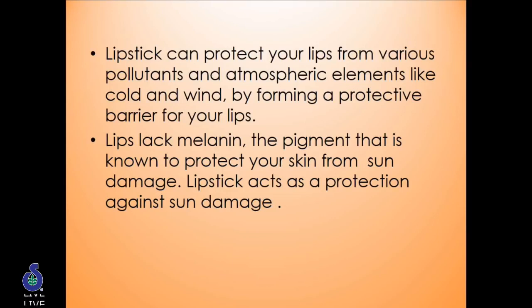So what are the characteristics of a lipstick? Lipstick can generally protect your lips from various pollutants and atmospheric elements like cold and wind by forming a protective barrier for your lips. We generally hear a lot of people telling that regular use of lipsticks is not good for your lips. But that is not true. Lipstick actually acts as a protective barrier for your lips. It has ingredients which form a protective layer on the lips, which helps to protect your lips from different elements like cold, wind, dust and so on.